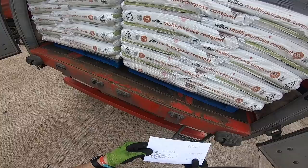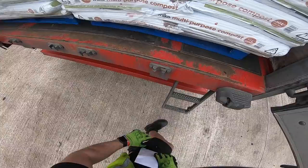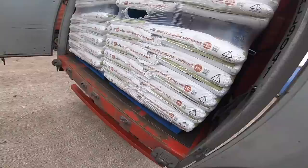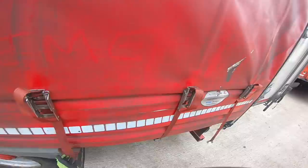Just going to a hardware store, workshop. Right, and this is how we strap a load. I've got to finish off checking the other side of the trailer, check what that wire is hanging down.